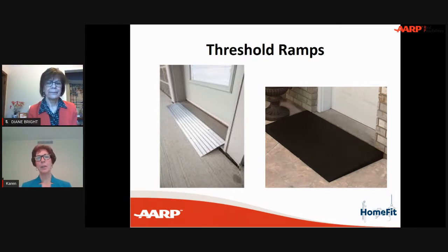And the one thing I don't like about the slide on the right is that you want to make sure that the threshold ramp goes at least all the way to the doors. And see, on the left, the left goes just to the edge, where the right one goes past the edge of the doorway. If it's possible to go past the edge of the doorway, it's just that much safer.